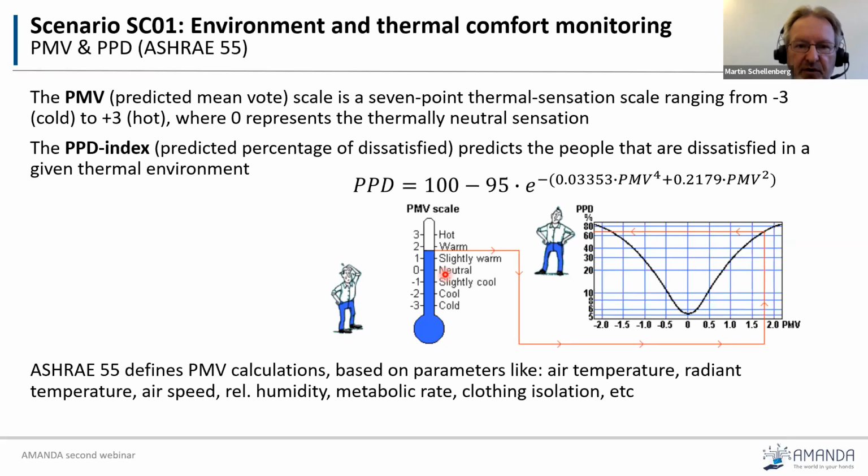ASHRAE defines a calculation based on parameters like air temperature, radiant temperature, airspeed, and so on. So several of these parameters can actually be measured by sensors on the card. Other parameters have to be estimated and are, for instance, depending on the environment. So where the card is used, if it's indoor, if it's in the sleeping room, if it's in the car, and so on.